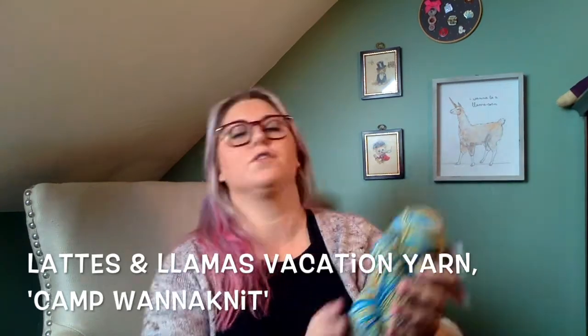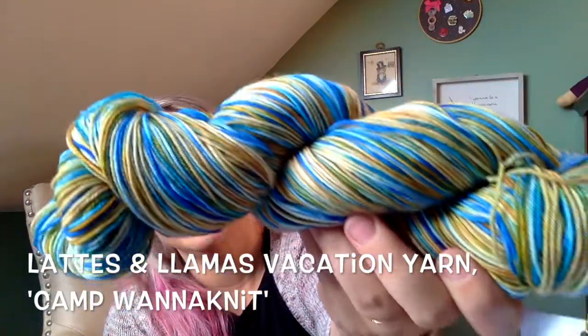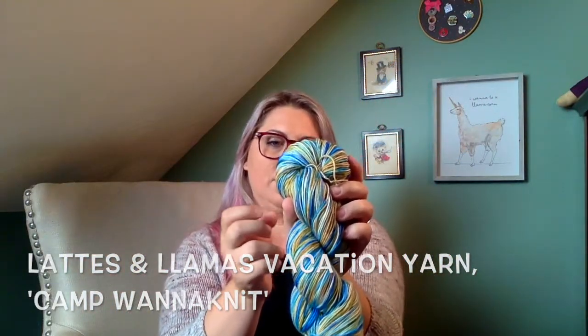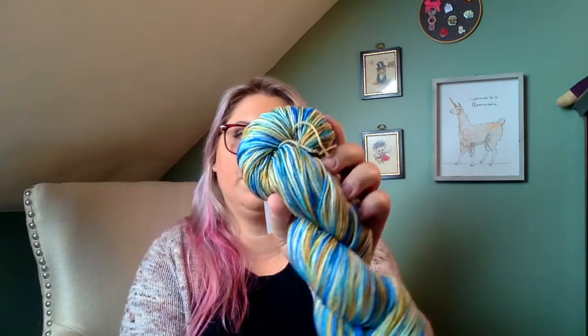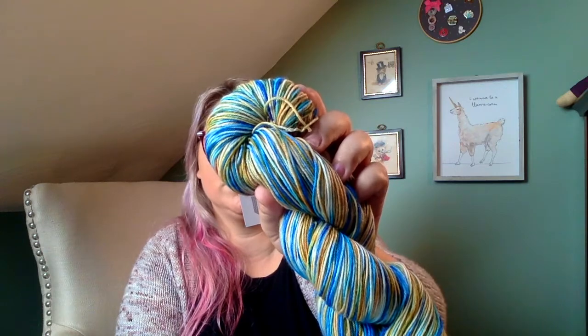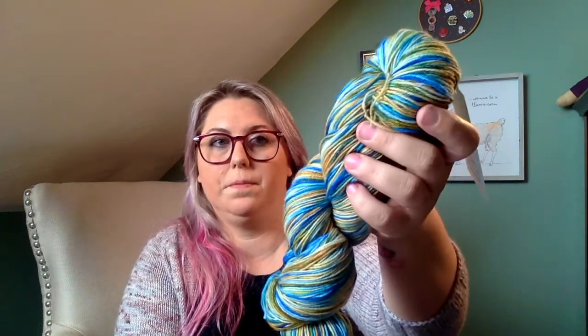Gorgeous. And then the last stash acquisition was a total, actually that's not true, I have one more after this. I have to grab it out of the cabinet, I forgot about it. Oops. But this is the Lattes and Llamas Camp Wannaknit colorway for 2018. And this is the Vacation yarn base. So this is a 75-25 superwash merino nylon. It's 463 yards.